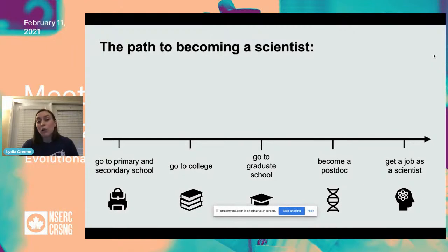But normally what would happen is you would go to primary and secondary school, like most kids, and then you'd go to college and presumably you'd major in something related to science like biology or physics or even engineering. And then you'd go to graduate school where you'd get your master's degree, but most likely your PhD degree. So you'd get a doctorate in philosophy in some related topic, some kind of science. And then you'd become what's called a postdoctoral fellow. So postdoc, meaning after you have your doctorate degree.